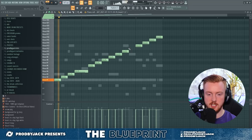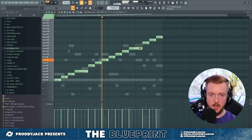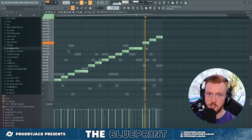So you can see how we can stretch some notes to half and then some notes to double. So it just gives you that kind of option when you stretch it twice the length.